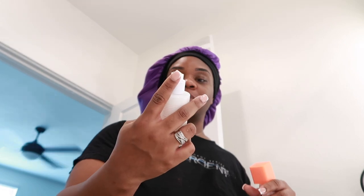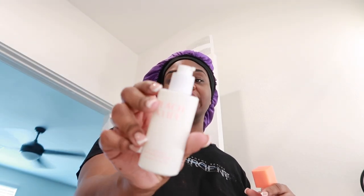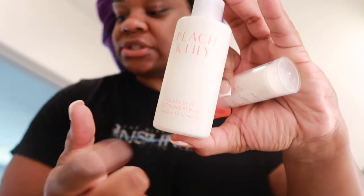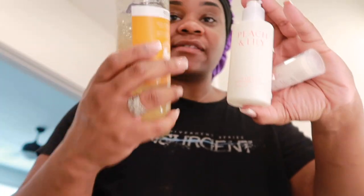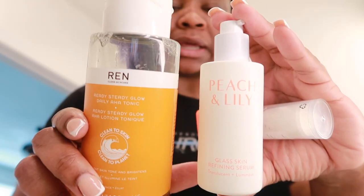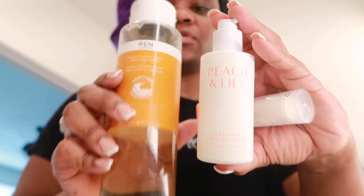So I lied. And then after that toner though, I went in with my Peach and Lily Glass Skin Refining Serum. If you have not tried this, I'm gonna tell you guys to try this. Out of everything I just showed you, these two products, 10 out of 10, the best. You guys need to try these.